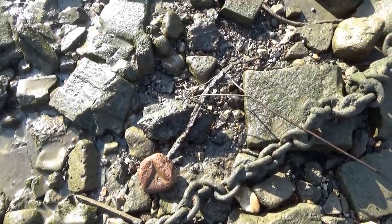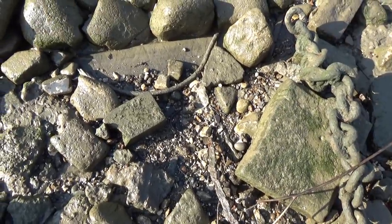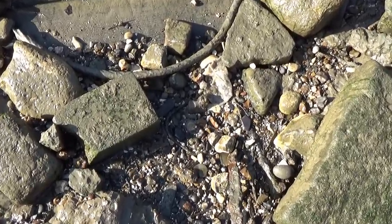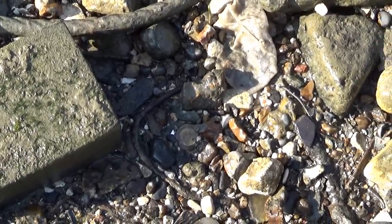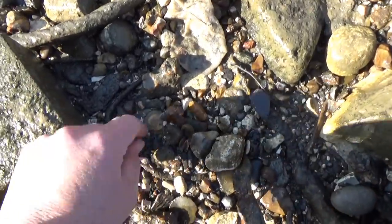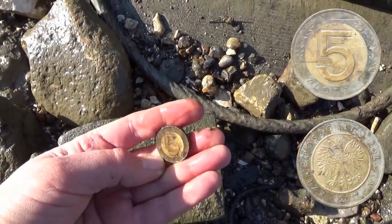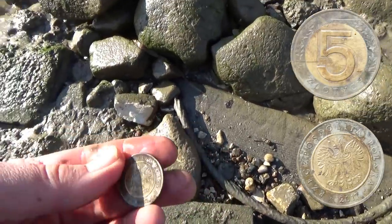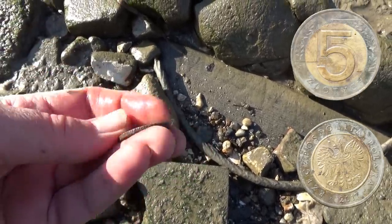I've just seen another coin and I know it's modern. Can you see it down there? I'll zoom in, see if you can see it. Now it looks like it might be a euro. Come on, I want to find an old coin. Let's have a look at this. That is a 5. Oh, it's a Polish coin. Well, there you go. It's getting a little bit more varied. There we are. Polish coin.